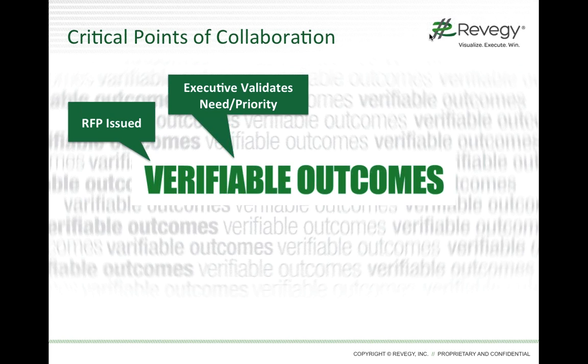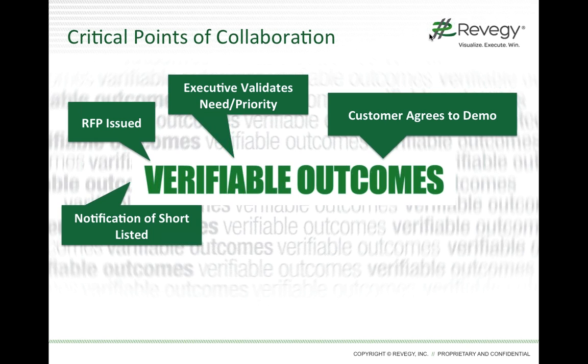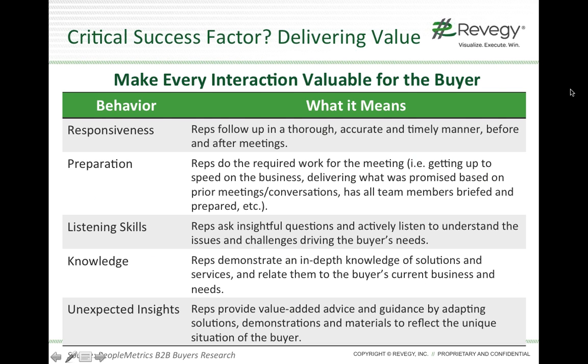Verifiable outcomes are all around ensuring that you and the prospective buyer are speaking the same language at the right time, and it really aligns that team and allows you to collaborate on where you are in the process. We want to ensure throughout the entire buyer's journey that you have all of these different verifiable outcomes available to you, and these are going to be points of collaboration, making sure you're delivering value as you're working through this process.